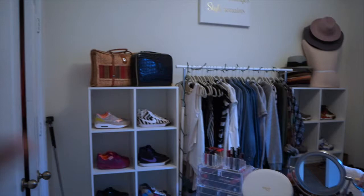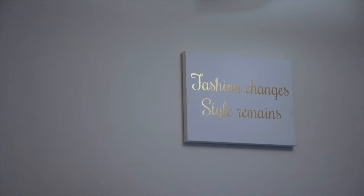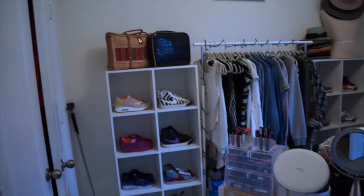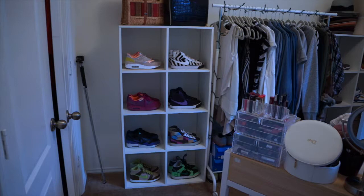And going on to this back wall area here, I actually have this really nice quote, or kind of like a wall hanging art, and it says fashion changes, style remains, which obviously is appropriate for my room. And this bookshelf right here is from Target, I believe, and I will link them if I can, and also put the prices in the video if I can as well.